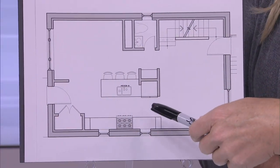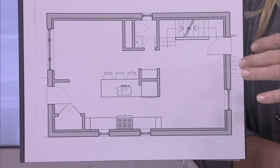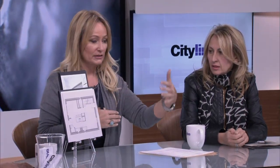Sure. So obviously nowadays we have counter depth fridges, which are wonderful because they don't stick out into the room. They look really sleek. But if you have a big family, you need the capacity. Sometimes you need that extra depth. Sometimes you need it for big lasagna trays or pizzas or things you're going to put in there. And so you should know that ahead of time before you go shopping.